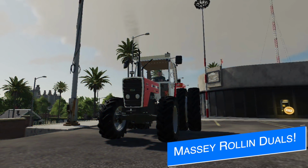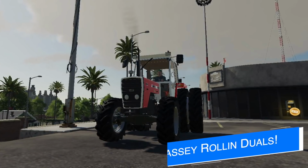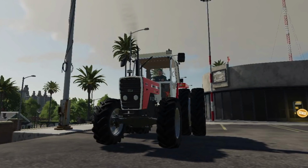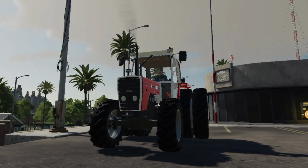Ada Modding and his team have been getting requests for one big feature for their old gen Massey pack for a while now, and they have heard your call and added duals to the tractors coming with the pack. He also asked if we'd like to see narrow tires as well. But I think we all know the answer to that question.